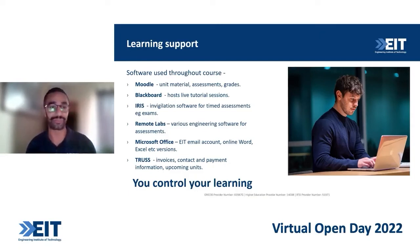exam or assessment. The remote labs, which you've heard a lot about, we have various engineering software for your assessments, which you can utilize through the remote labs.